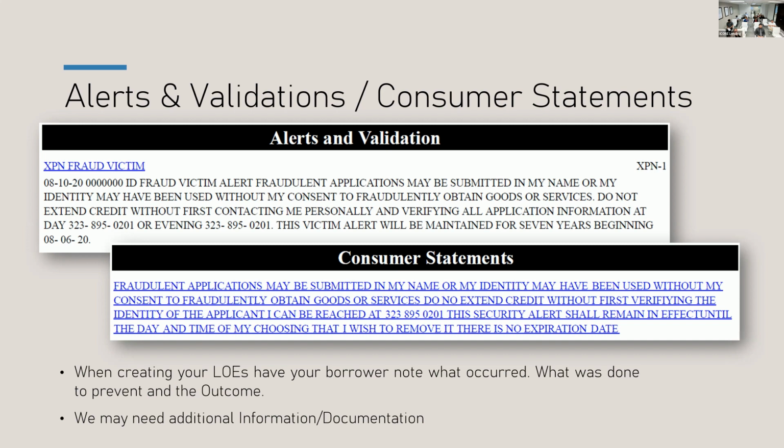I had a file where we had a borrower who was a victim of identity theft. She filed a police report. They found the person, and so they provided us the police report. Why? Because she had a couple of credit cards that were pulled in her name that were not hers. So we're able to try to help these borrowers, having that information to be able to document what's theirs, what's not, and all that good stuff.